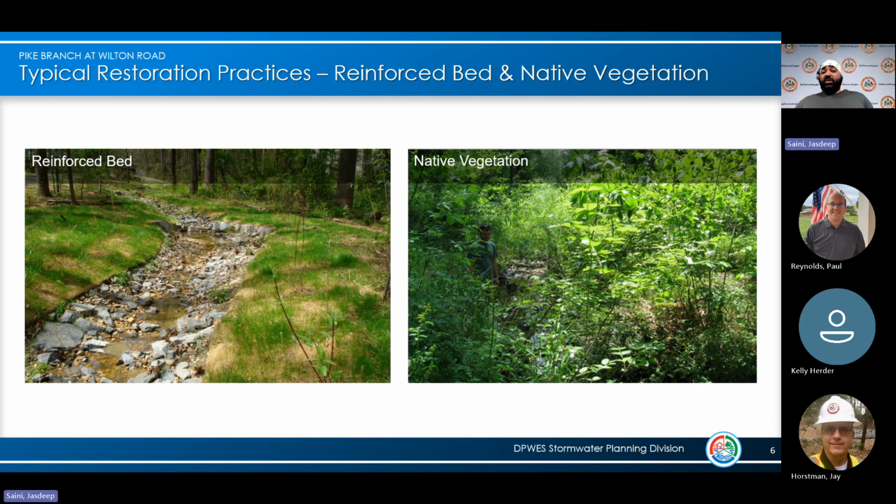So what you will see once we're done with construction is that, given time, it will look like this, where you have native grass vegetation grown in and you can barely see the stream. If you can kind of see it, there's a person standing right there along the stream edge, but the stream flows like this, where the red dot is. So that's our stream channel in this picture.